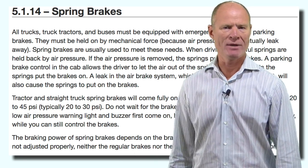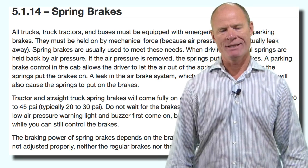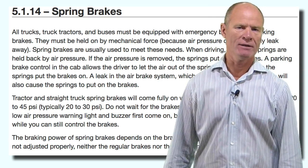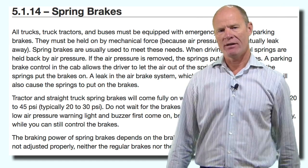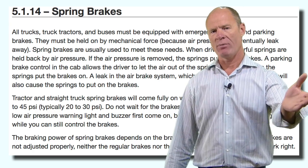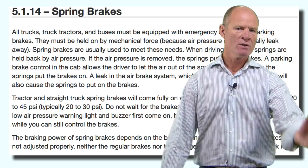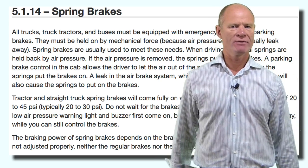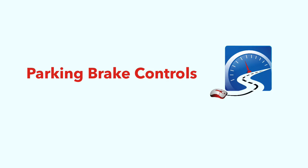And again, as it says in the manual, as soon as that low air pressure warning comes on, you better be looking for a safe place to get that vehicle off the road and determine why you have an air leak. Also, the question on the test is, if the service brakes are out of adjustment, the parking brakes are also out of adjustment. So you need to get them adjusted. That's the question on the test. If the service brakes are out of adjustment, so too are the parking brakes and the emergency brakes.